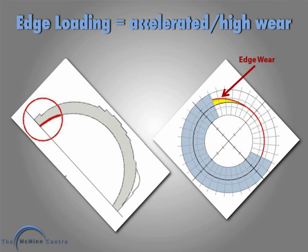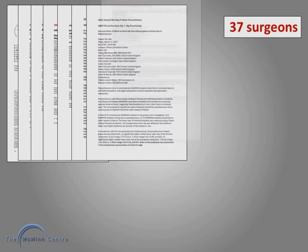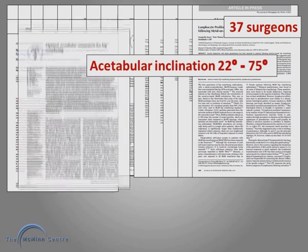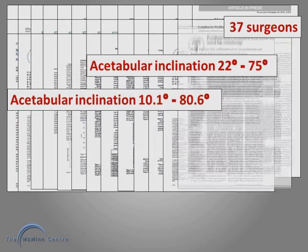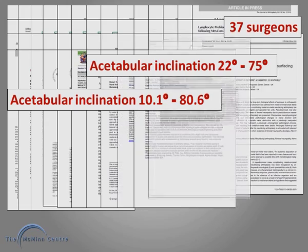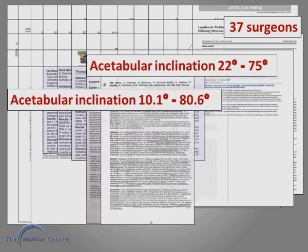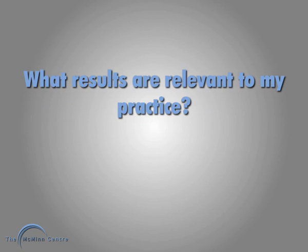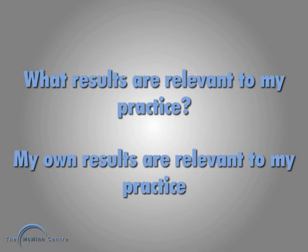And what you find on national level results or international level results is that there is a higher failure rate in women than men. There are 70 publications from Oxford on the subject of pseudotumours. Absolutely awful acetabular inclination angles. The NJR BHR results are contaminated heavily by the work of inexperienced surgeons. So what results are relevant to my practice? Only my own results are relevant to my practice. I thank you.